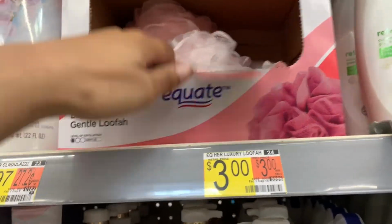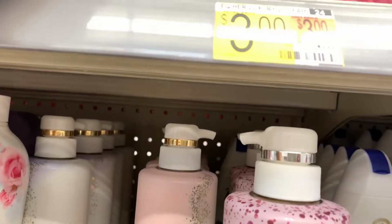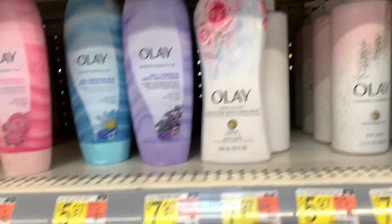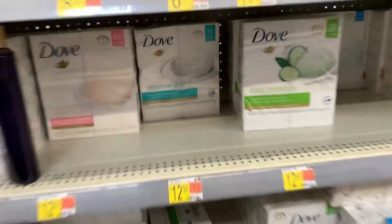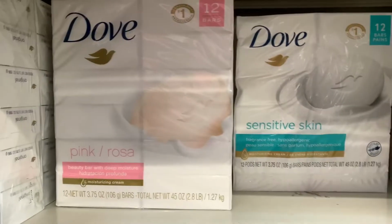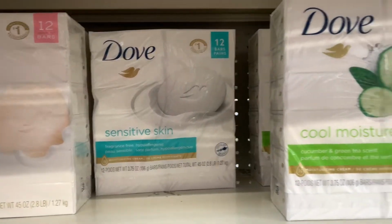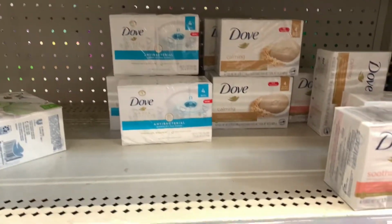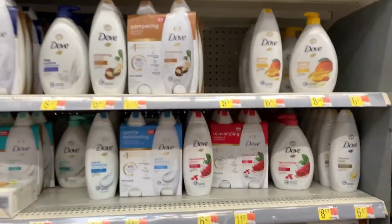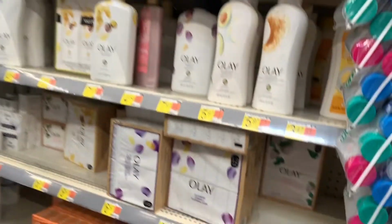Grab a loofah. Do you need a loofah? Have pink rosa, sensitive skin, and a cool moisture, but I'm not looking for a big pack like that. I think I'll grab coconut. Let me grab my lid.